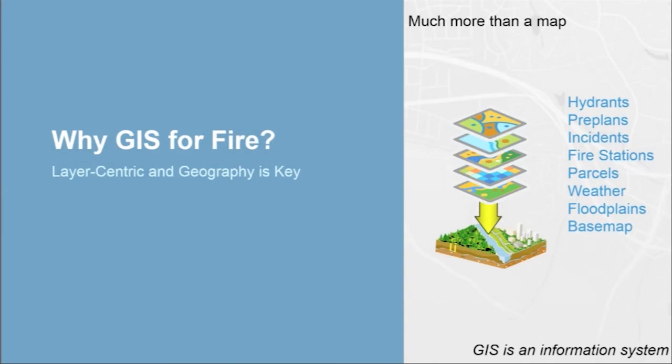Some of you are very familiar with GIS as a technology platform for the fire service, and for others, this is quite a new concept. So I like to start with this slide, which will be very familiar to those of you who know GIS, just to point out that the tools that you're going to be seeing today are part of the Esri platform suite. And all of our technologies are GIS-based, which means that they are layer-centric, and geography is key to each of the layers in those maps that you're going to see.